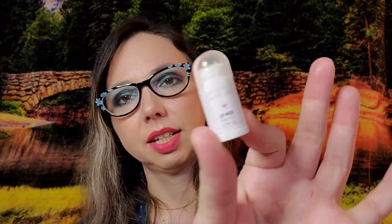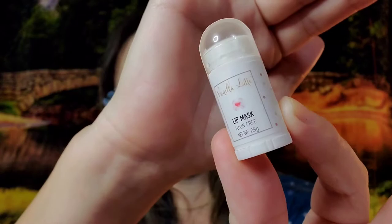And then, oh, cool. I'll open this one though, because this is adorable. So this is the bonus. We got a vanilla latte lip mask. Yay, because I love coffee. I'm glad we get to try it.